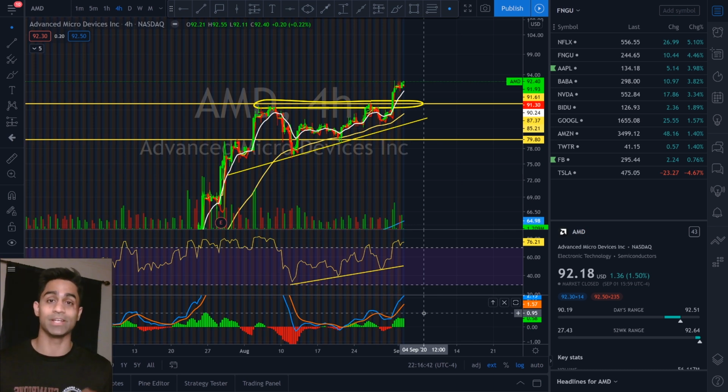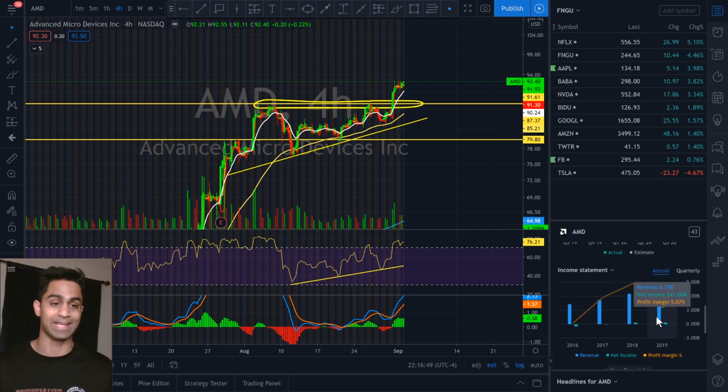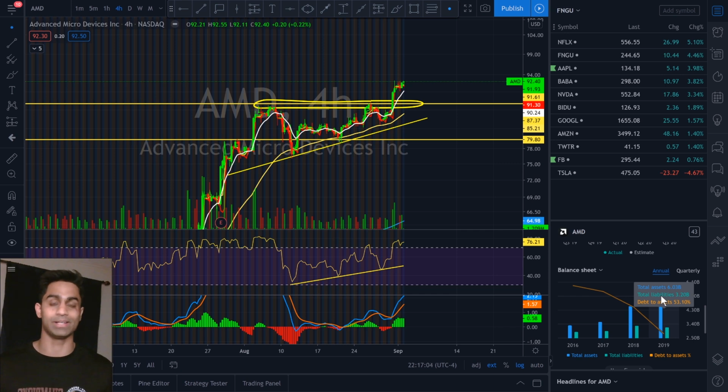But that being said, eventually, long term, there's no surprise that the company has strong fundamentals. If you were to scroll down, you'll notice that they have been reporting net income in the last 2 years, going back as far as 2018. On a quarter by quarter basis, they have been generating net income as well. If you were to look at their balance sheet, their total assets exceed their total liabilities on both an annual and quarterly basis. So they are a strong company with a very positive catalyst and future guidance going for them in the semiconductor space.